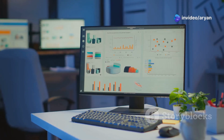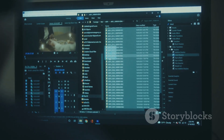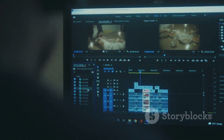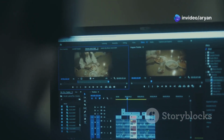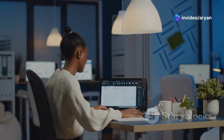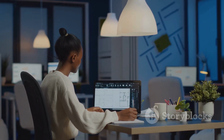Imagine this. You need to generate a monthly sales report. Instead of manually copying, pasting, and formatting data for hours on end, you can use ClosedXML to automate the entire process. It's like having your own personal assistant, but instead of fetching coffee, it's crunching numbers and making you look like an Excel rock star.